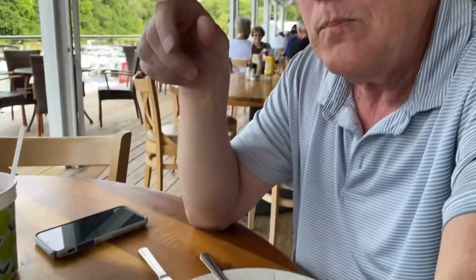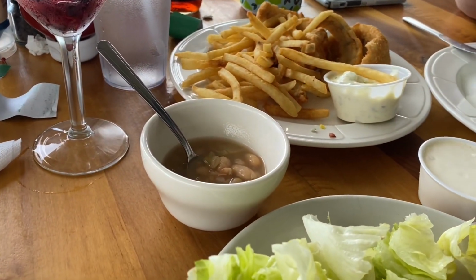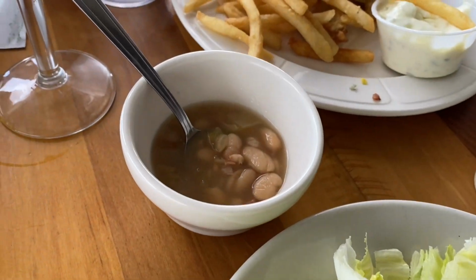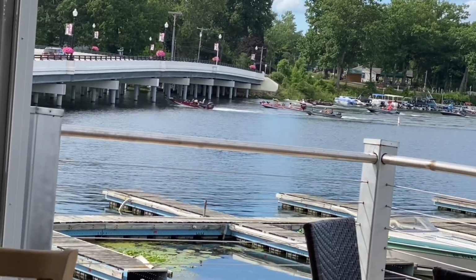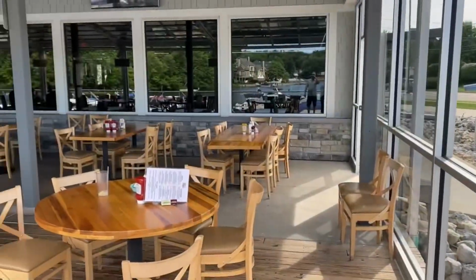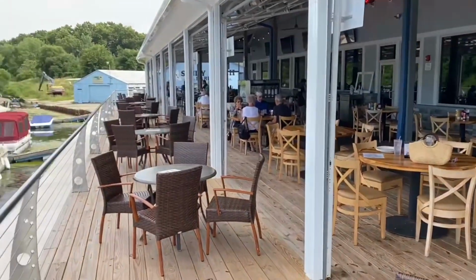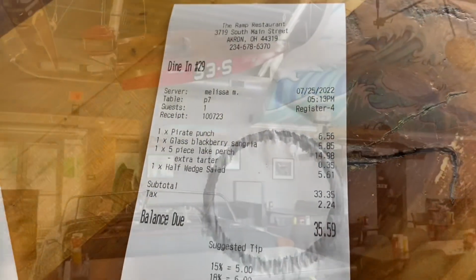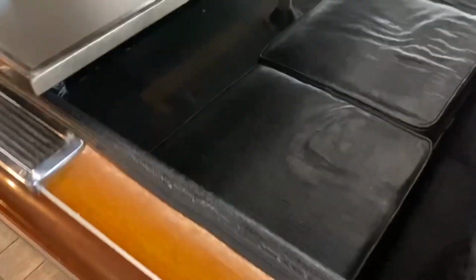We were talking about the bean soup on the menu, and our waitress, Melissa, she brought us a sample because we said we might try it the next time we come, and it is delicious. The food was outstanding. The service with Melissa was phenomenal. When we got the bill, we were so pleasantly surprised, and we definitely will be back.